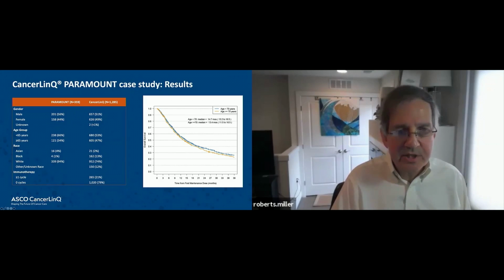And as you can see, this column here in the table shows the Paramount results for comparison, and this is what we saw in CancerLink. Obviously, a lot more patients and a lot longer follow-up in CancerLink. But interestingly, the older patient population, greater than 65, was more richly represented in the CancerLink database compared to Paramount. And based on race, the CancerLink data, not surprisingly, were much more diverse, much more representative of the population. Paramount was done mostly in European centers, so not surprisingly, this was the distribution.